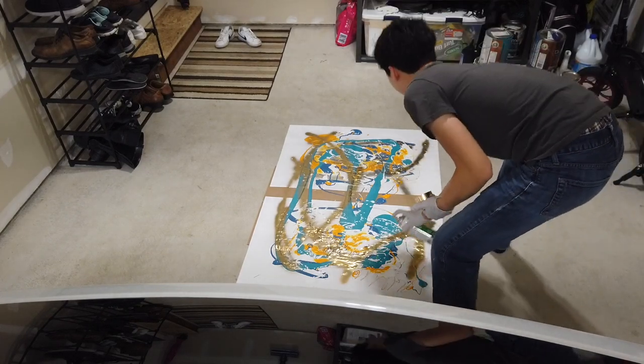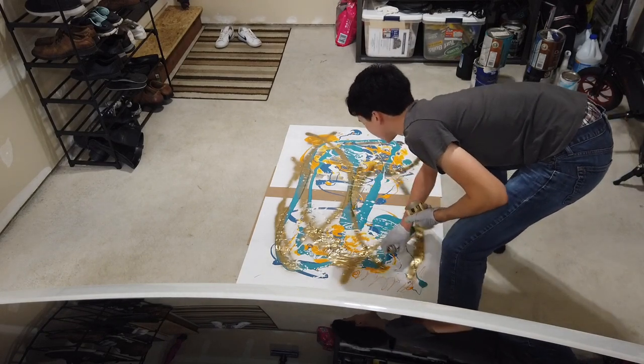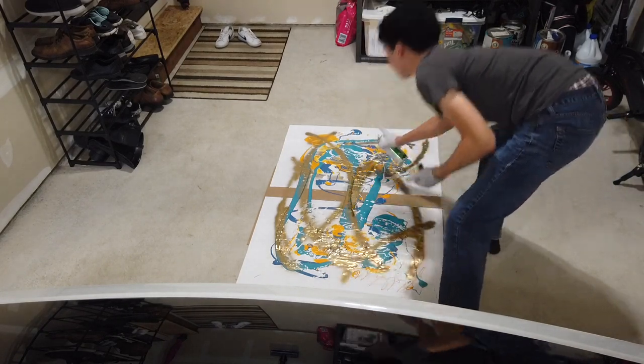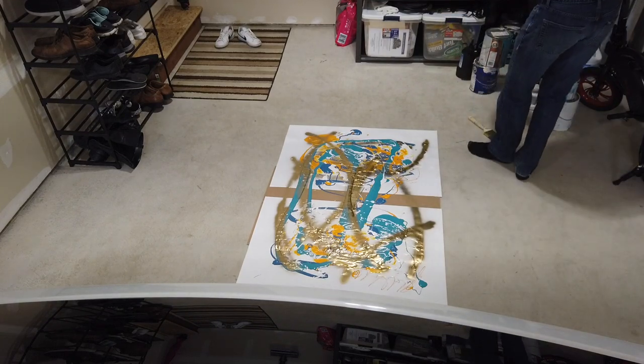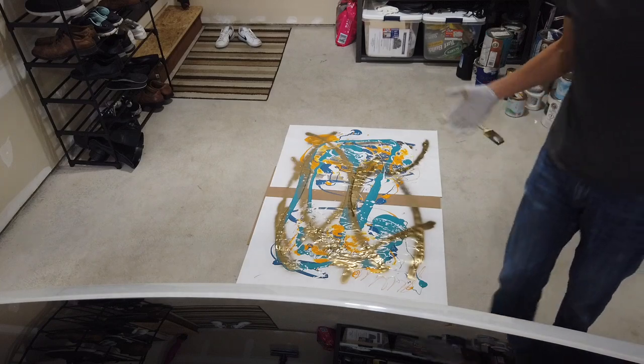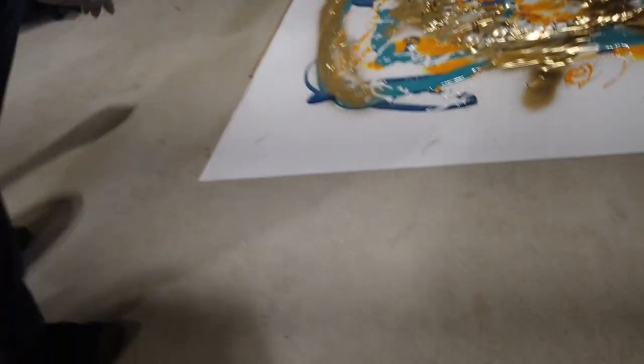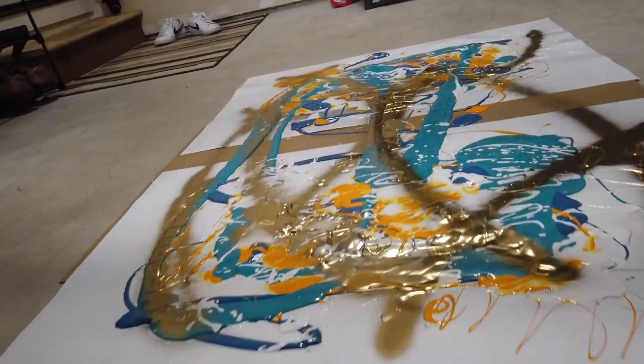There. And then another kind of done. Look at that. Take a look at the 3D-ness, and it'll probably take 3.5 weeks to dry, but look at that. Oh, yeah.